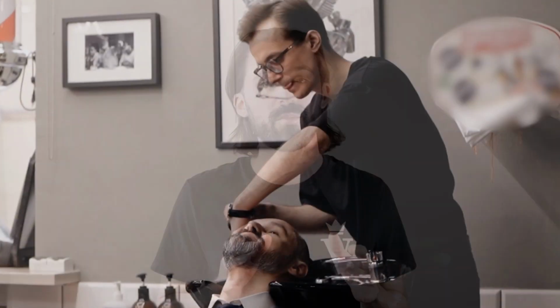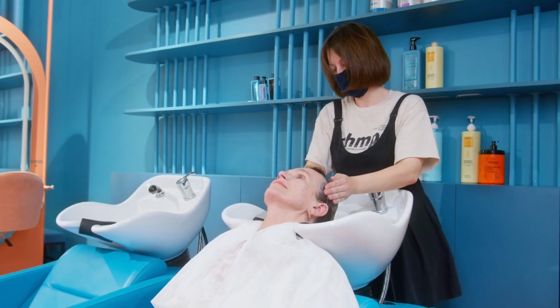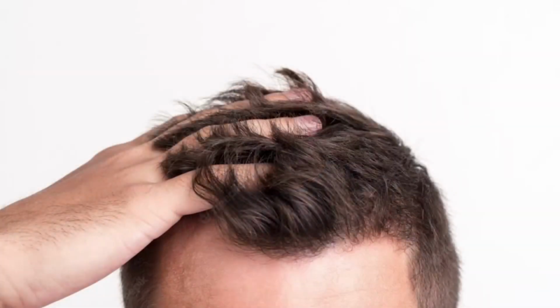So first I want to discuss shampoos and conditioners. This is one of the most overlooked things by men, and they do not understand the importance of properly washing your hair. First off, you don't want to shampoo your hair every single day. You want to leave some of the natural oils in your hair, and if you're shampooing it every day, you're constantly taking them out, and this could actually damage your hair more than you think.